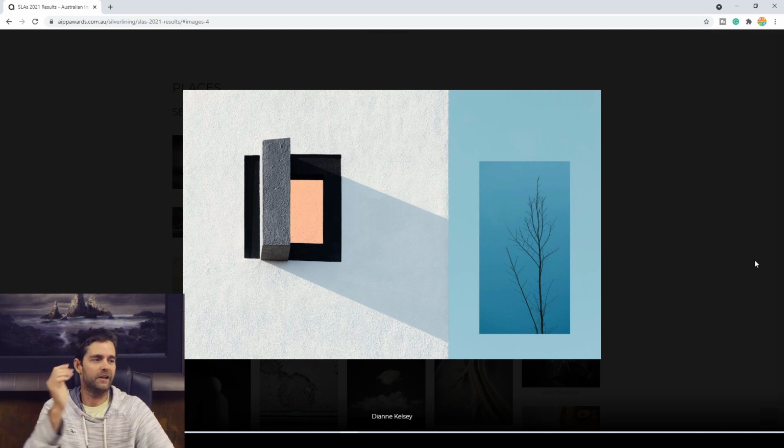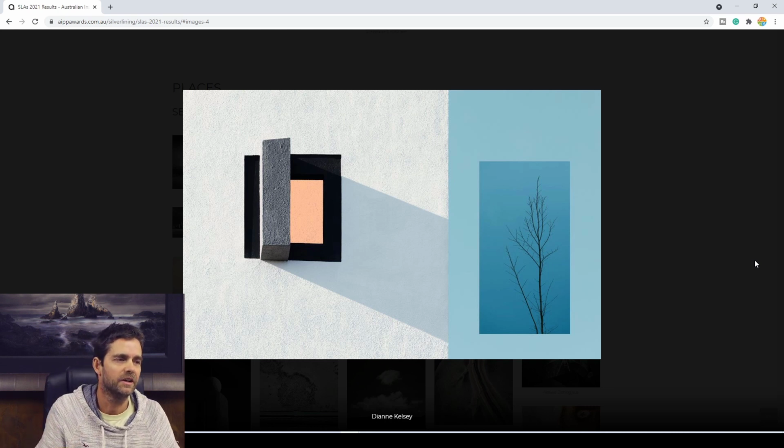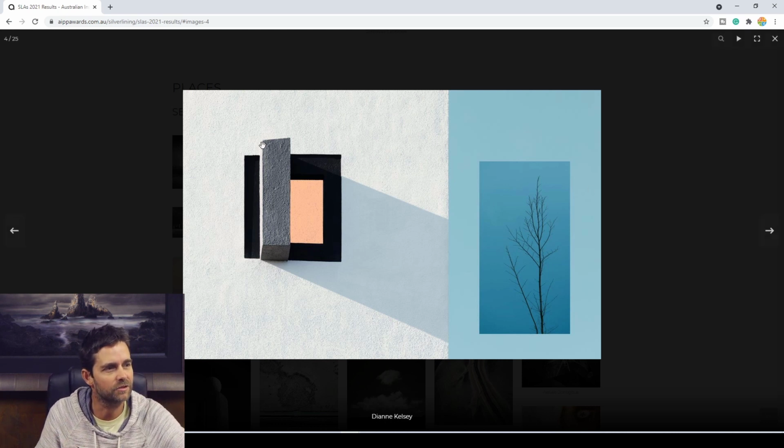Oh, I have an early favourite. Diane Kelsey. Oh, I'm enjoying that a lot. Just the simplicity and the graphic nature of those shapes and the light. Like, I love just this little slither of light down here creating that shadow which merges into the tonality of the wall. And then you've got a different tonality on the face. You know, the light just playing off these different elements, and the black rectangle here and the cream peachy one here. Oh, just stunning.